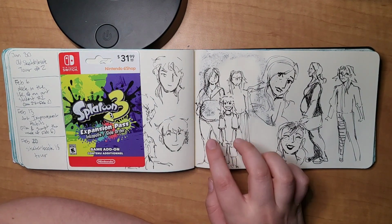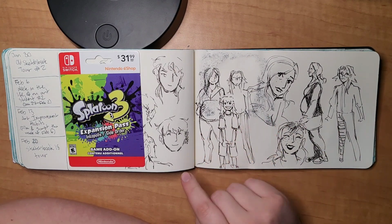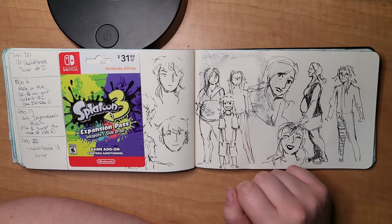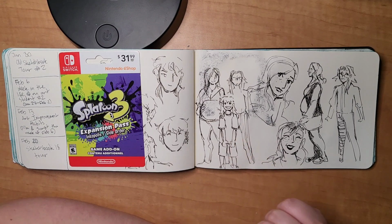This is Teva and his family when he was little. Aww. His mom does not look like this. She looks gross in this. And then his dad. I'm still very much working on his dad, but I want his dad to have turf bangs. I think that's funny.